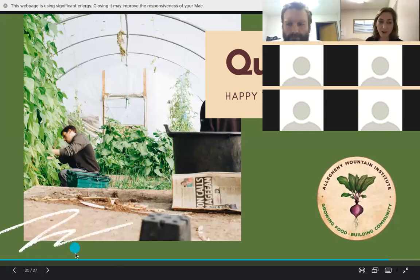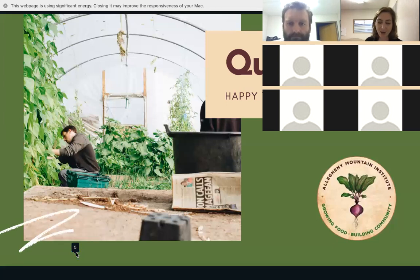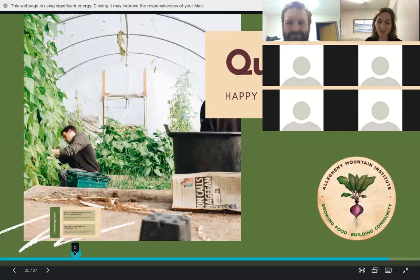We started a new farm recently with Waynesboro Public Schools at Berkeley Glen, and I think they're looking to do a plant sale as well. So if you want to support a farm to institution, farm to school project, you can look for plant sales with them in Waynesboro as well.